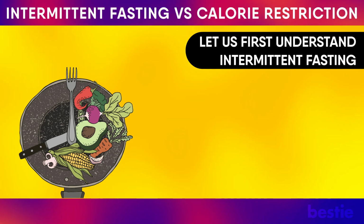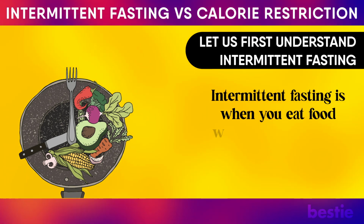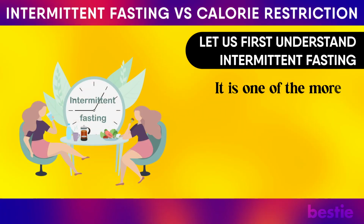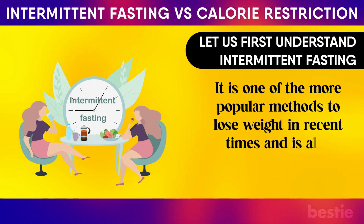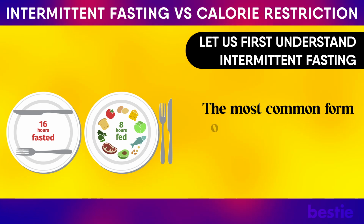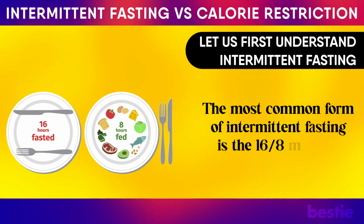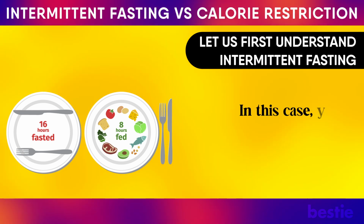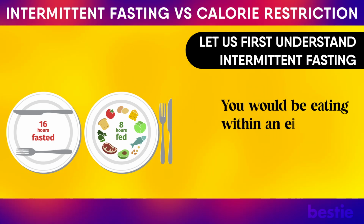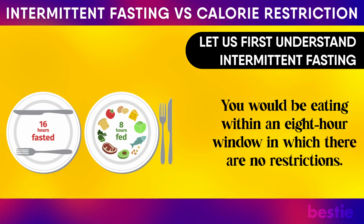Let us first understand intermittent fasting. Intermittent fasting is when you eat food within a limited time frame and fast for the rest of the day. It is one of the more popular methods to lose weight in recent times and is also believed to improve your overall health. The most common form of intermittent fasting is the 16-8 method. In this case, you would fast for 16 hours at a stretch. You would be eating within an 8-hour window in which there are no restrictions.